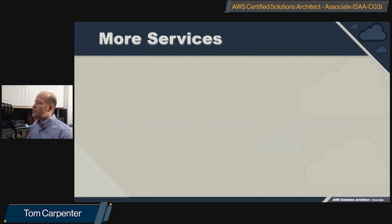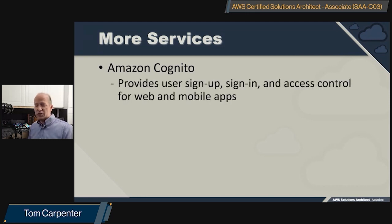Now, there's some more services that we should know about in this area of security as well. And the first one is Amazon Cognito. Amazon Cognito provides user sign up, sign in, and access control for web and mobile apps. So if you have web apps, you have mobile apps on mobile devices, and you want those device apps to be authenticated in some way, Amazon Cognito provides that to you through the cloud. So you don't have to worry about building your own authentication architecture, authentication structure. It's all provided through Amazon Cognito.